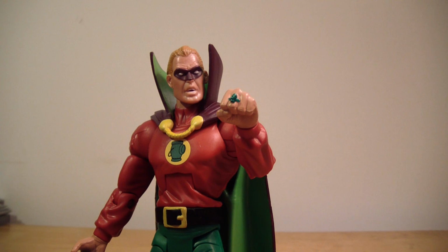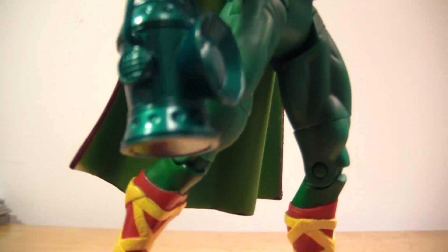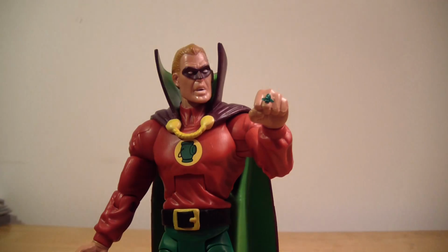They stand easy. They look great. They stand out, and they're unique. He's got his own different lantern here from any other Green Lantern. He's got a ton of sculpting. I love the head sculpt on him.